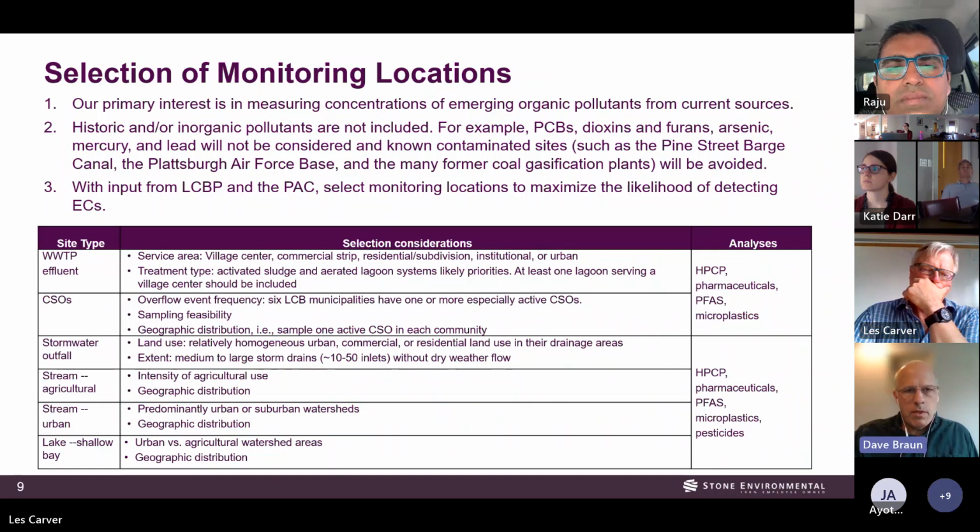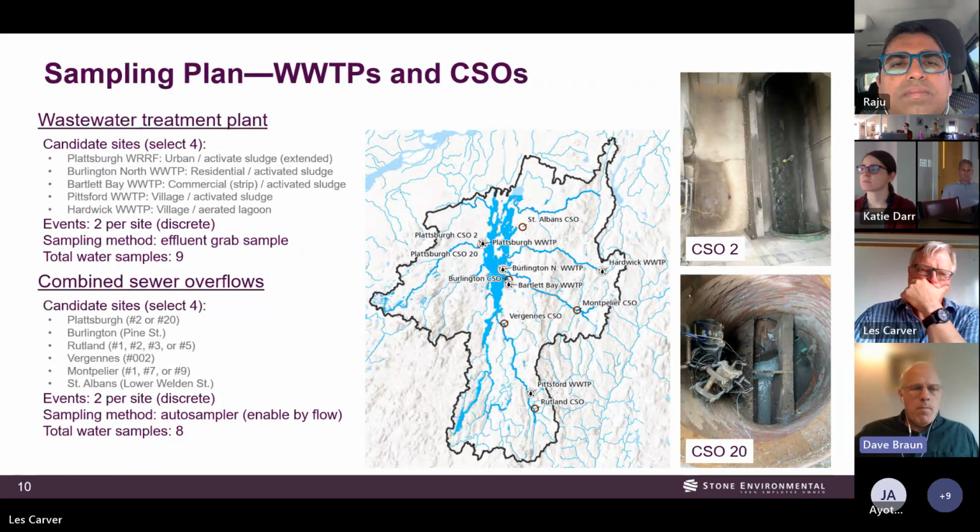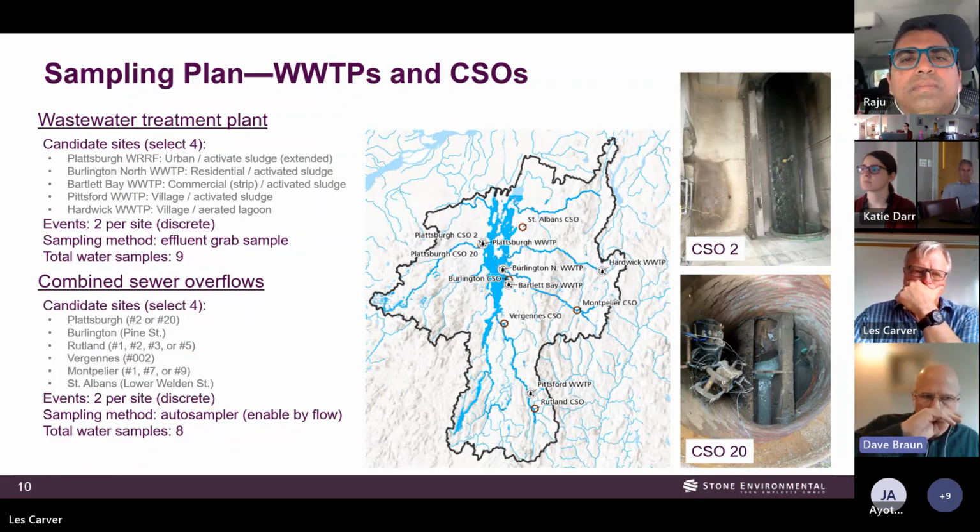Okay, so looking at each one of those areas, Les, can you advance? Wastewater treatment plants, I just went through the criteria we might look at, some of those considerations. And here I've listed 5 treatment plants that might fit the bill. And of course, we want some feedback from the PAC about these. You might ask, why is Burlington, Maine not on that list? And maybe it should be, but I regard that as kind of a one-off. It's a major contributor, but it's the only plant that operates like that, whereas these other choices can serve to represent a class.